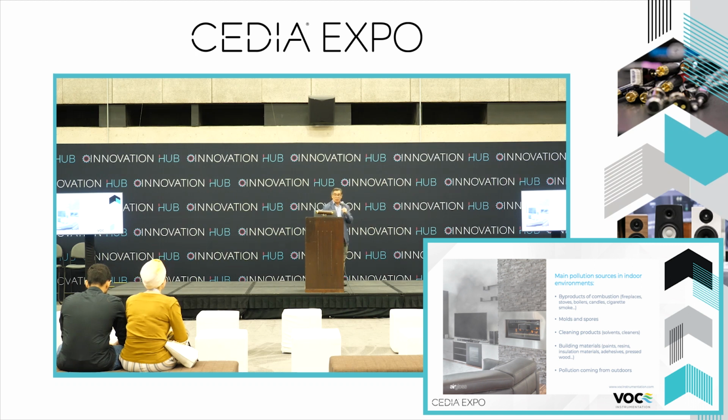Building materials, whether it's paints, adhesives, things of this nature, these are all products that impact air quality to a certain extent, and in a very concentrated manner, they could obviously be a problem for anybody with asthma or allergies. Obviously, there's also pollution coming in from the outdoors, so you have to have a system basically that's able to monitor all these parameters.